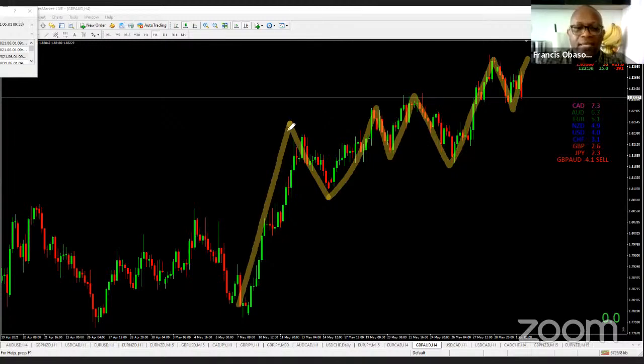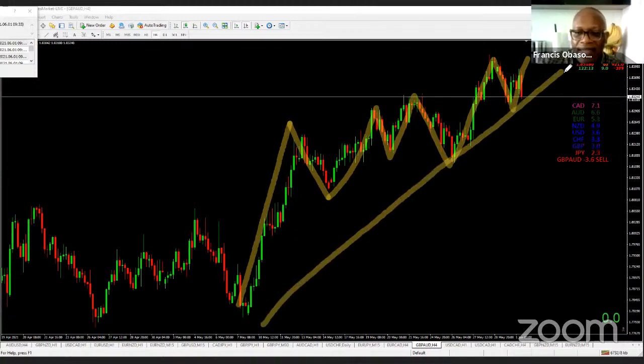I will call it the zigzag. The zig here was the impulse move. The impulse move, the correction, continuation. That's what happens all the time in the market. It never just goes up in a straight line like that. It doesn't happen. Impulse, correction, continuation. Call it a retracement, but it is some sort of correction.